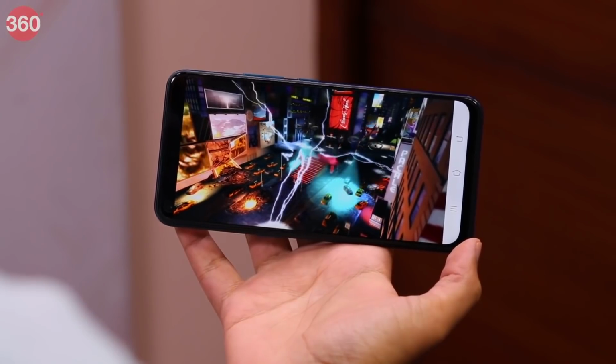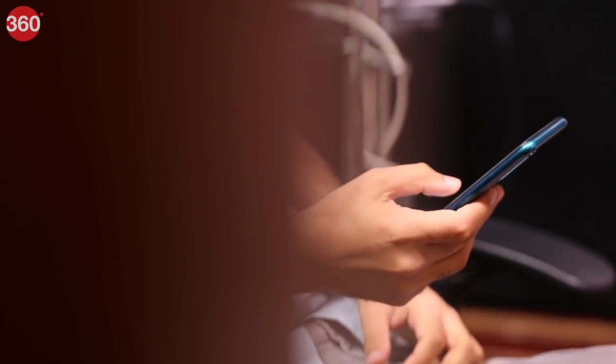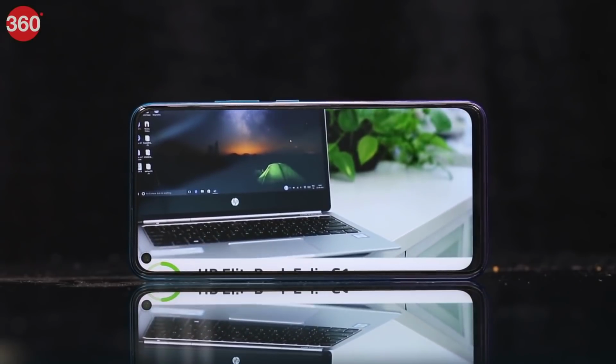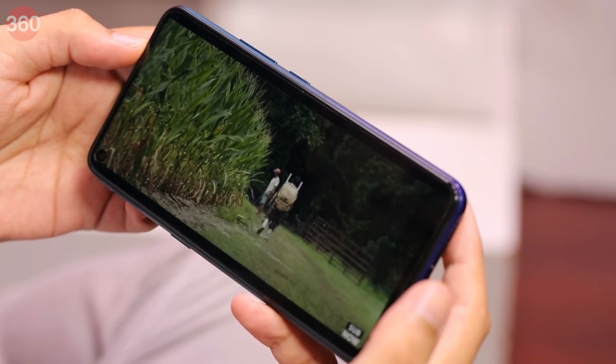The display is sharp with great viewing angles. Battery life is another area where the smartphone shines and the phone went on for 18 hours and 32 minutes in our HD video loop test.